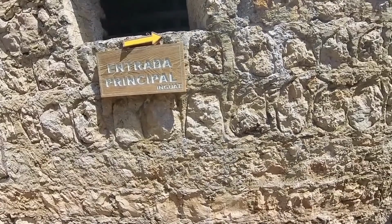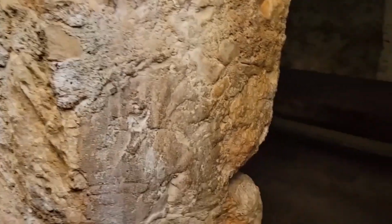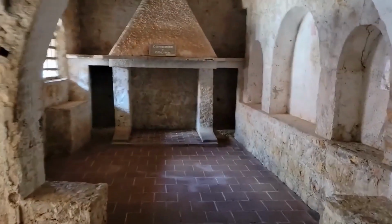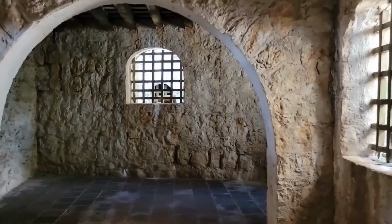Principal entrance. I'm going to make a switch here. I'm going to change the cameras. At the entrance of Castillo de San Felipe, and you can see it's just a little entrance. Here we go. We can come in. Look at this. Wow. This is amazing. This used to be the kitchen and the living room for the people that used to live here. All the soldiers, I believe, or all the pirates, or the people that used to live here. Look at that.